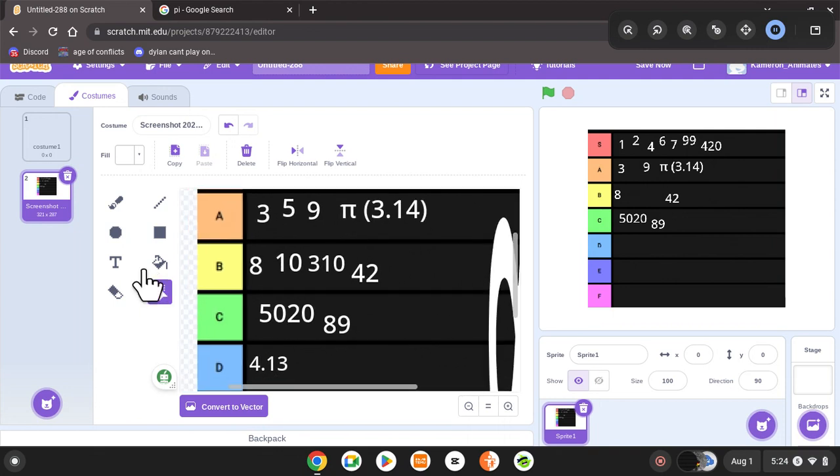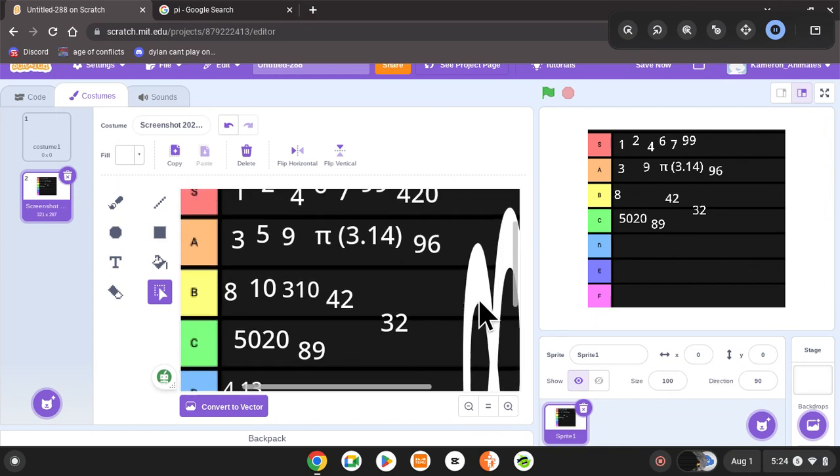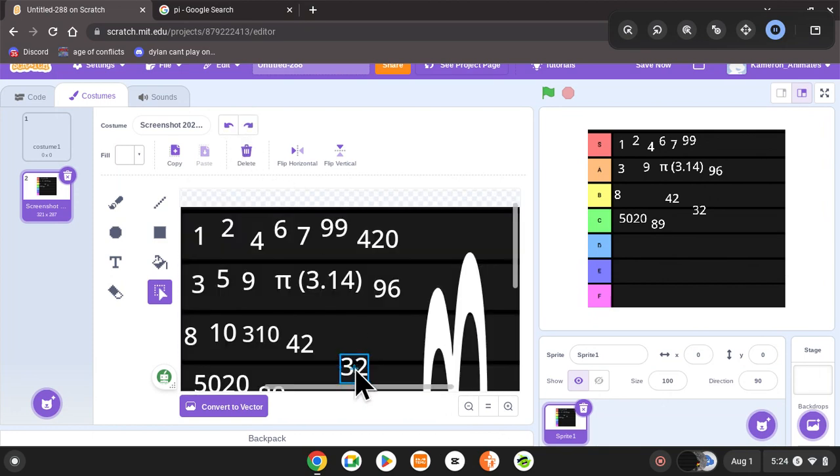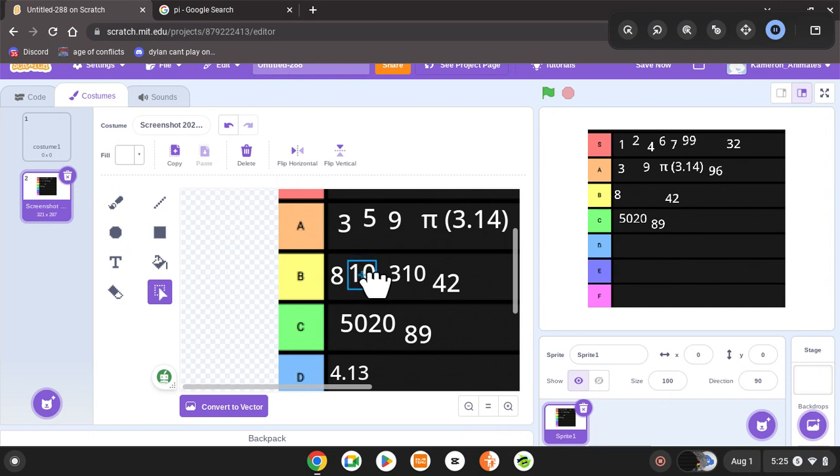And now we got 96. Honestly, a pretty cool number. Any number that's a multiple of 32 is a pretty cool number. So it goes in S tier. And speaking of 32, 32 goes in S tier, and I think we've almost got all the numbers.